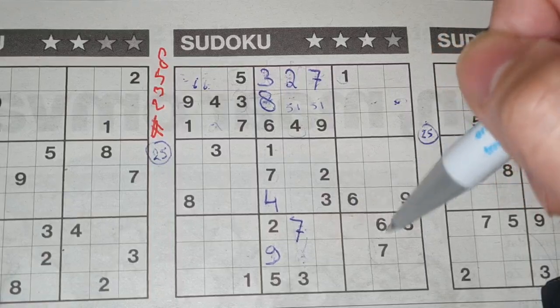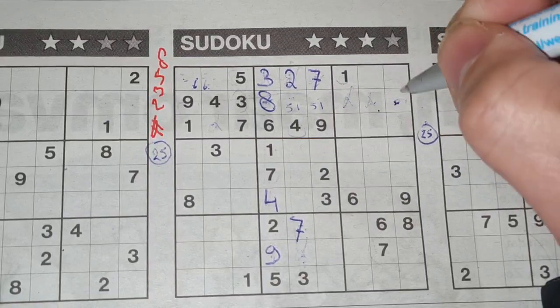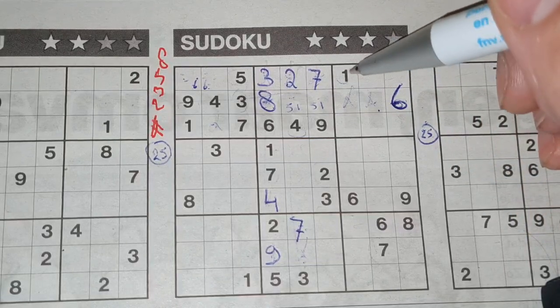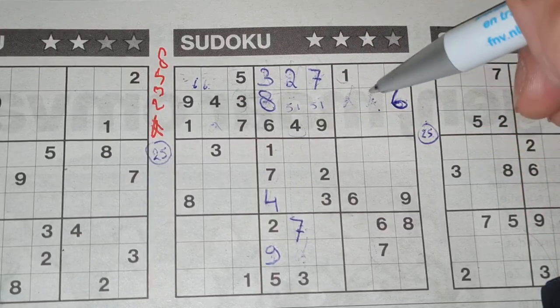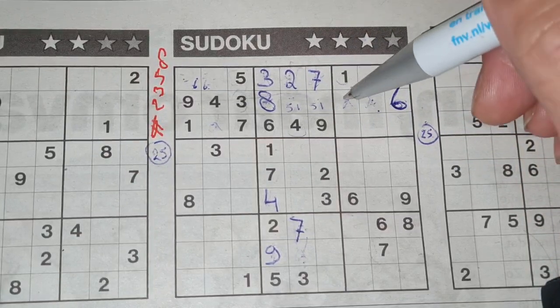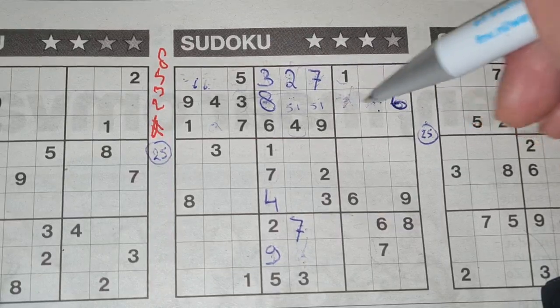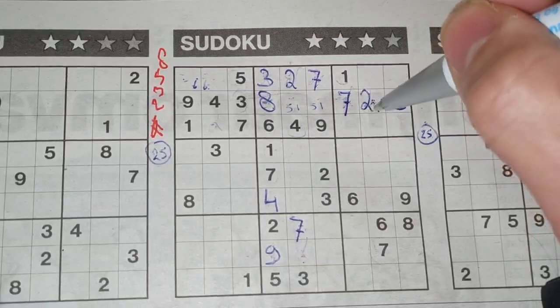We see here 6, we see there 6. So no 6s in those 2 boxes. 1 box left for the 6. Should be there. 2 boxes left in this second row for the numbers 7 and 2. 7 and 2 are missing. 7 and 2, we see here 7, no 7 there. 7 should be here, and the 2 goes there.